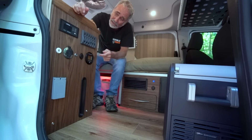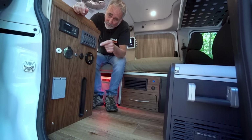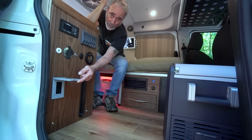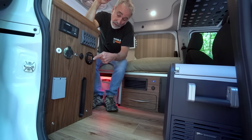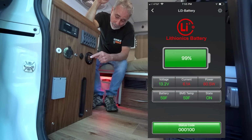This is my Xantrex inverter remote. So all of your activity to do with the inverter is there, to charge your batteries when you're plugged into shore power. And when you do turn it on, it powers your 120 volt outlets, and it also powers your on-demand tankless hot water heater under the galley. This is the Lithionics remote control panel. So all of your Lithionics stuff will be done here or with an app on your phone. Very good app.